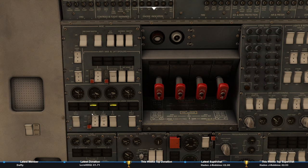Ooh. I think that's working. Oh, I think that's just the gear warning horn going off because the gear's coming down. Can I extend it manually? No, I can't. Oh my goodness. I haven't got the replay music going off. Professional streamer. There we go. Why is the gear not down? Quickly, quickly, quickly.